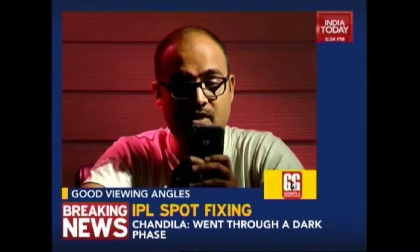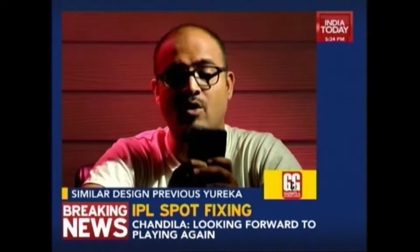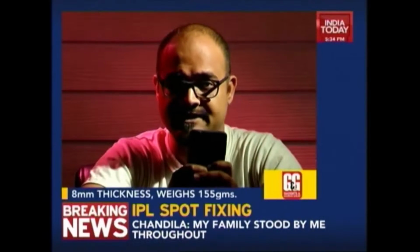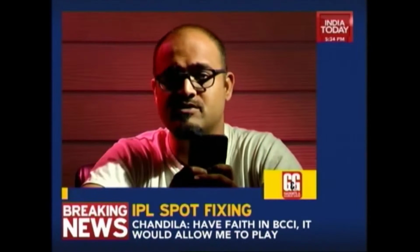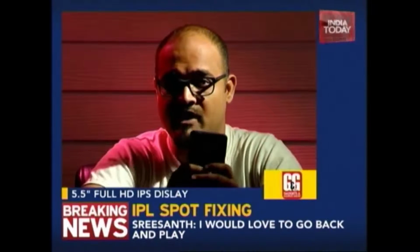The Yureka was the best smartphone in its segment. It was the fastest performer. Yureka Plus also performs, but it's no longer the fastest performer in the segment, because it pretty much packs the same specification as the Yureka. You have the Snapdragon 615 octa-core processor, 2GB RAM, and 16GB of internal storage that can be expanded via micro SD card.